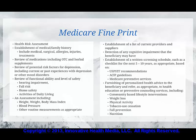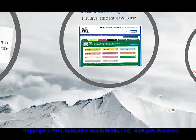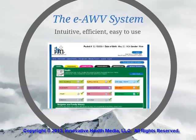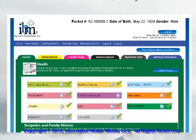Now, let's jump over to that next peek and take a quick look at the e-AWV system. This is the e-AWV system. It is a cloud-based, HIPAA and HITECH compliant service that can be accessed from any internet-enabled device, although it is easiest on a laptop or desktop computer. The e-AWV is designed to be very intuitive, easy to use, and to save significant time in your practice.